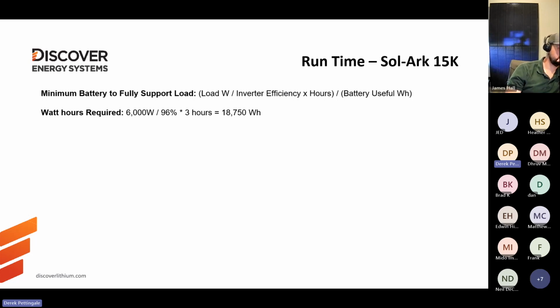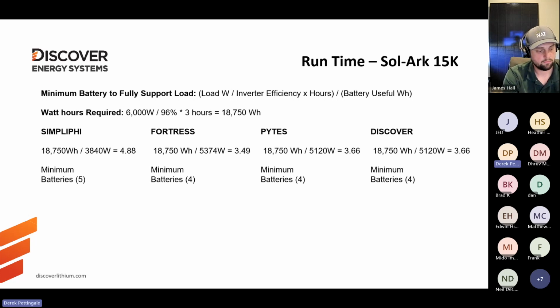To get the minimum required batteries to support a load, I've just arbitrarily chosen a 6,000 watt load. We needed to run for 3 hours. To convert that into consumed DC watts, we also need to divide by the efficiency of the inverter. So we get a total of almost 19,000 watt hours to support that. Taking the stats from the BMS and stats from before, and looking at how each one of the battery systems would support that, we take the watt hours divided by the capacity of the battery, and we get a minimum number of batteries required to support that.